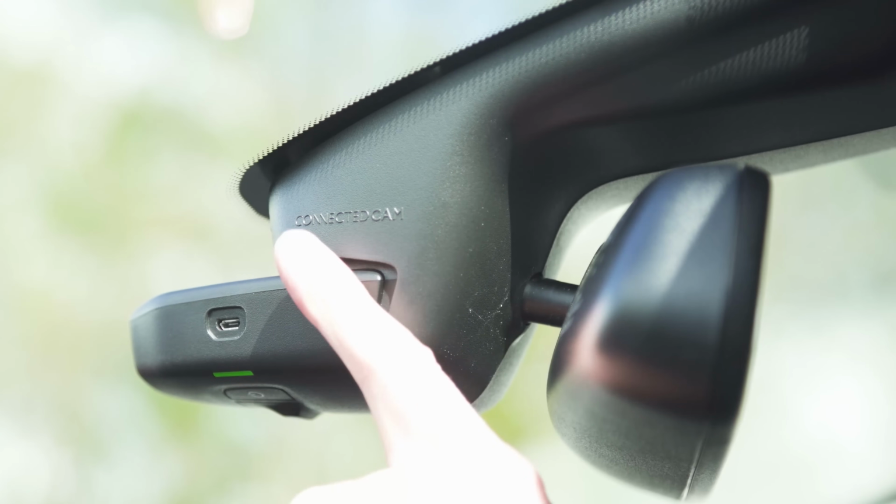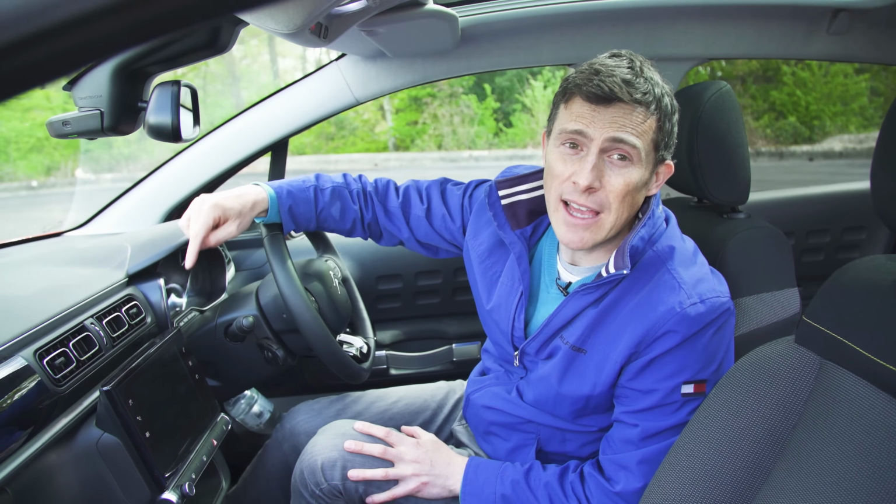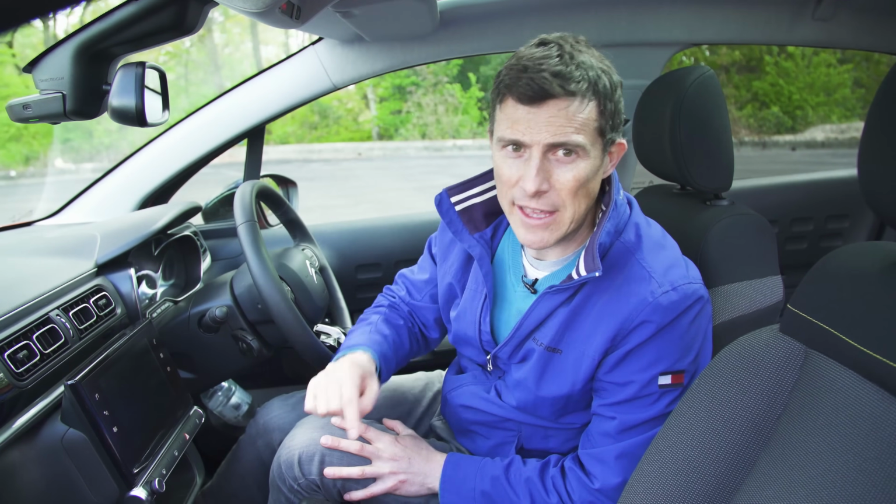Speaking of options, that dash cam I showed you earlier, on the Feel version you have to pay extra for it, though you do get it as standard on the range-topping Flair. However, you can't get it at all on the entry-level Touch.